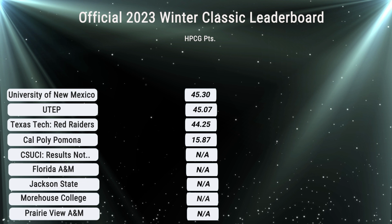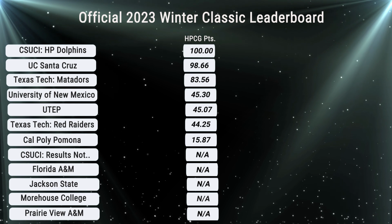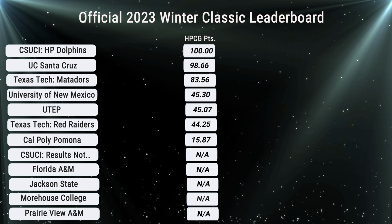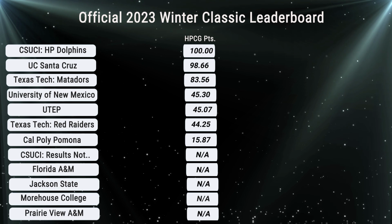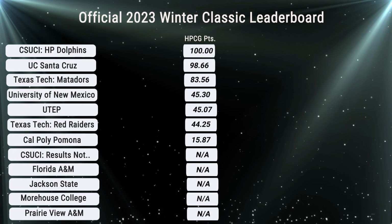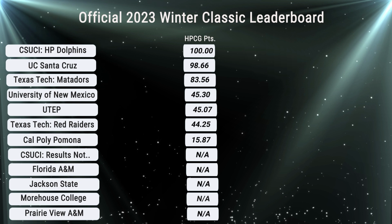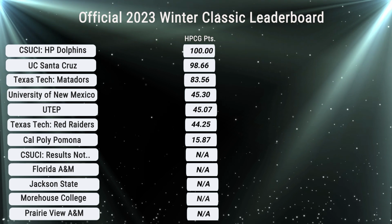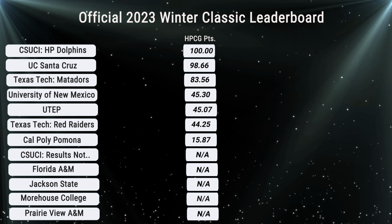Let's take a look at the top 3 now. And it jumps from the 40s to the 80s right quick with Texas Tech Matadors, 83.56, and UC Santa Cruz in there again. UC Santa Cruz on the podium for both the high-performance LINPACK and high-performance conjugate gradient, but the top score here goes to CSU Channel Islands, or one of the two teams, the Dolphins from CSU Channel Islands. Well done, Dolphins, getting the top score. This is their very first podium win. This is a tough benchmark. Well done.